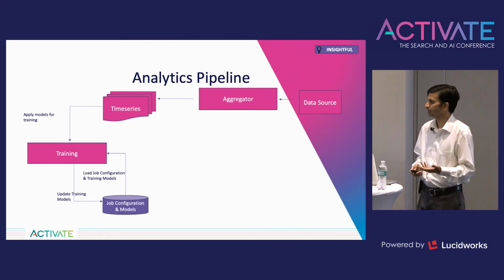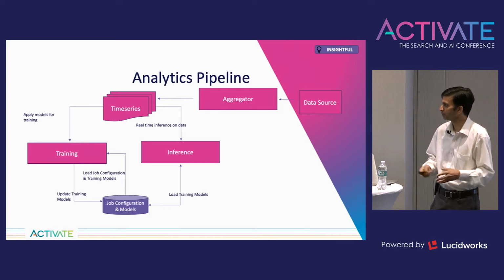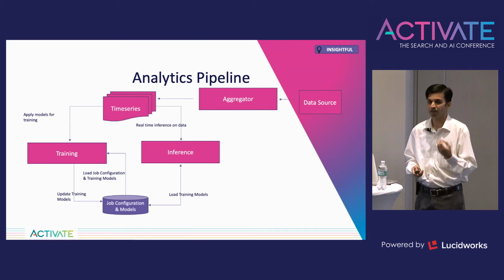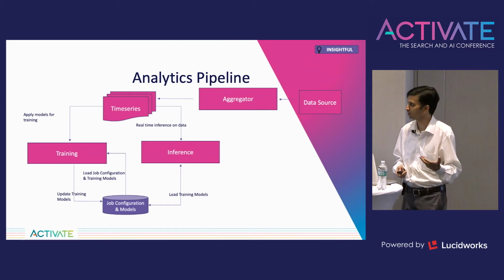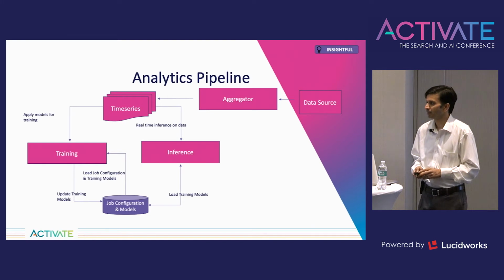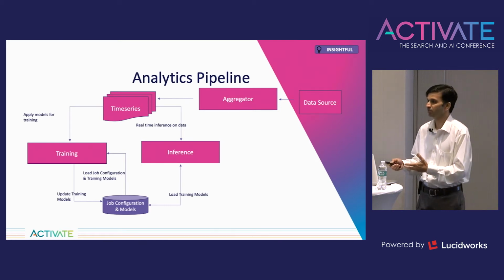Once the first set of training models are ready, then the same models now run in what we call the inference mode. In the inference mode, it will look at every data point which is coming through the time series, and in real time it will load the training model and it will derive these additional insights which I was talking about. Examples of additional insights could be detecting any anomalous behavior, or it could be to detect or predict some event which may be happening.